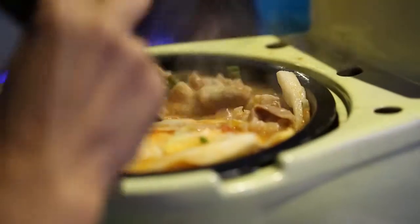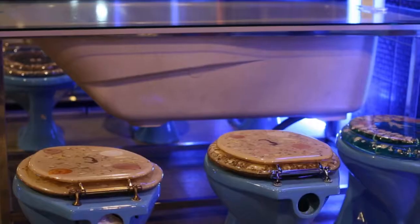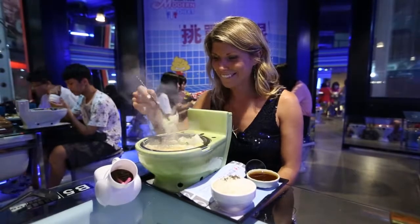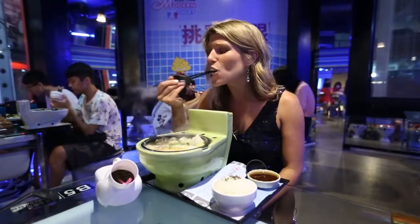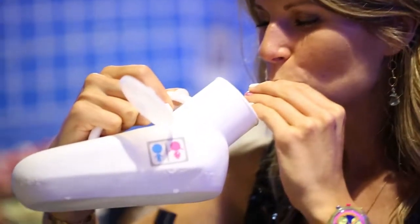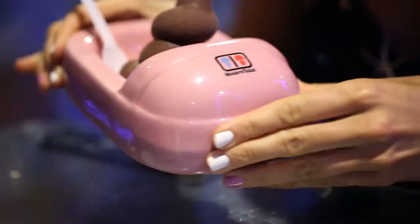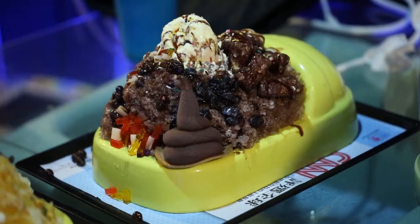USTOA members bring us to the local favorites, and at Modern Toilet, I had an unforgettable dinner. I felt like a 6-year-old again, giggling as I was served steaming hot pots in toilet bowls, drinks in urinal-style cups, and dessert. Well, just don't get me started. And it's worth a visit if just for a photograph.